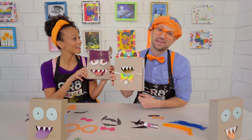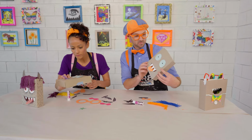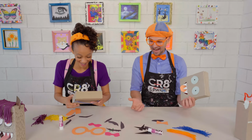Hey, that's right. Button rainbow colors. And Blippi, it looks like there's other bow ties and things here. Oh, and some blank monsters. We can make our own monsters. Yeah.